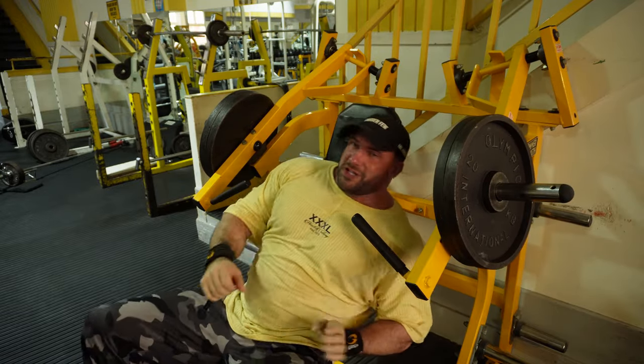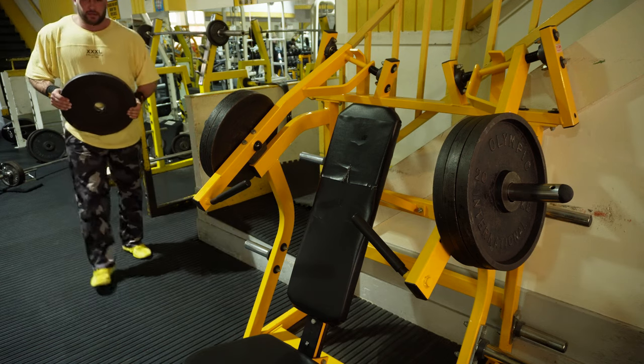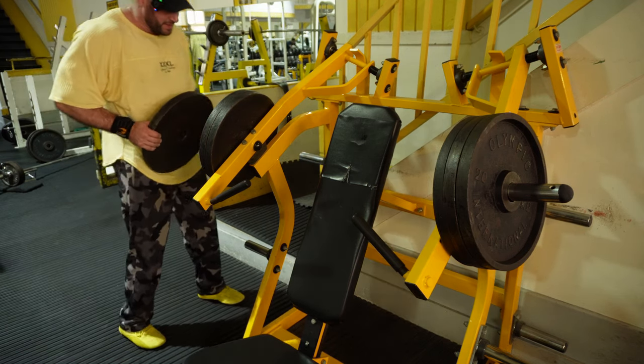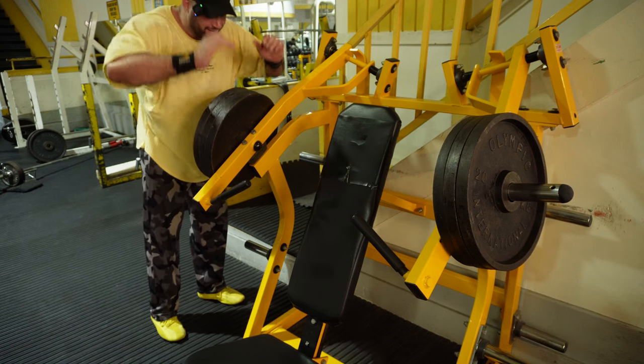We'll put a little more on, shall we? So you know it's a real gym when all the plates are iron like this. It just doesn't sound right in the gym if you never get to hear this sound. How about that?